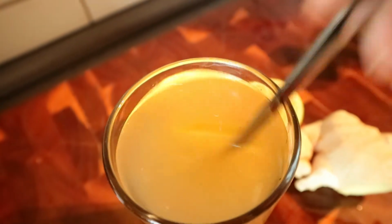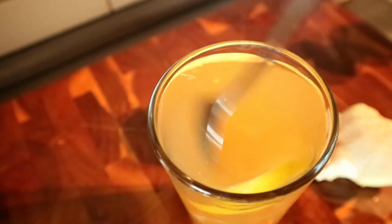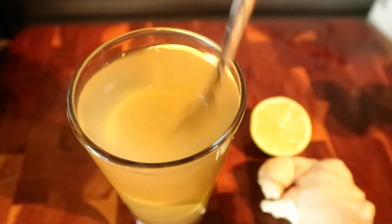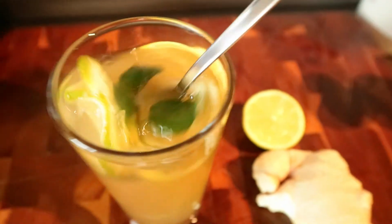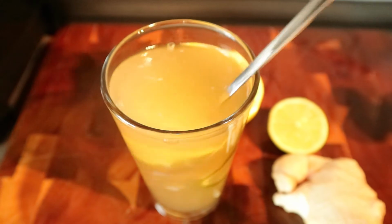So guys, if you're out there struggling and your children have stuffed noses, coughing, and sneezing every time, this is a tea to make for them. Anybody can take this tea, adults and children, and it's sweet because of the honey that is added to it, and they will enjoy it.